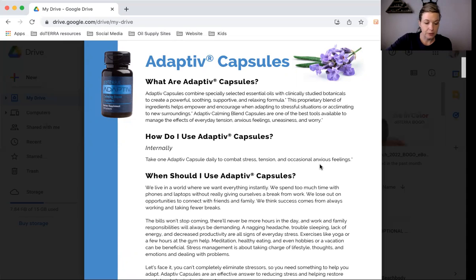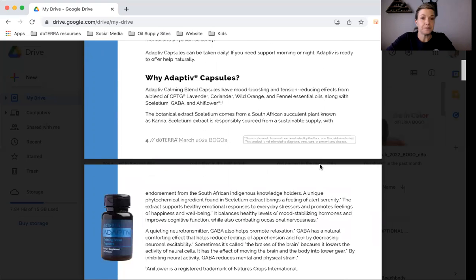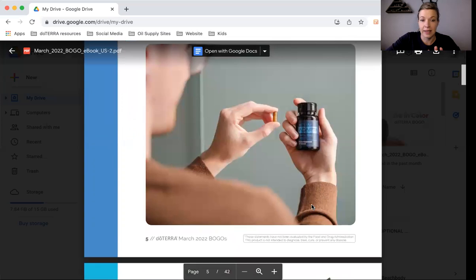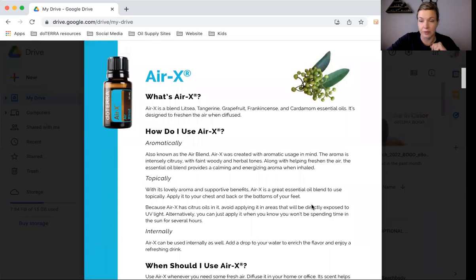Included in this capsule, you have the Adaptiv blend, which is lavender, coriander, wild orange, and fennel. And you have ashwagandha flower, gamma aminobutyric acid, sclerotium as well. So yes, support your mood, support your emotions, balance your emotions with the Adaptiv capsules. You'll definitely be able to read through more information on that in the ebook.